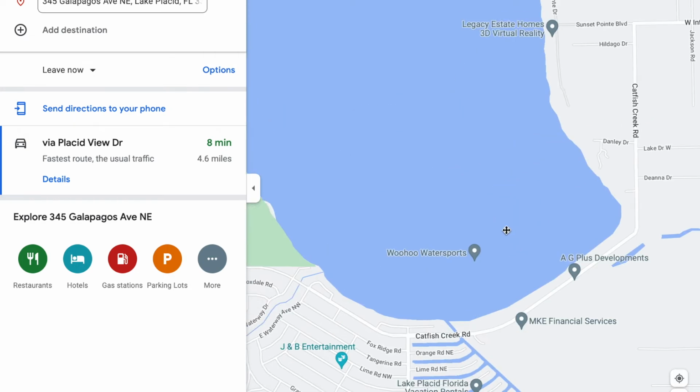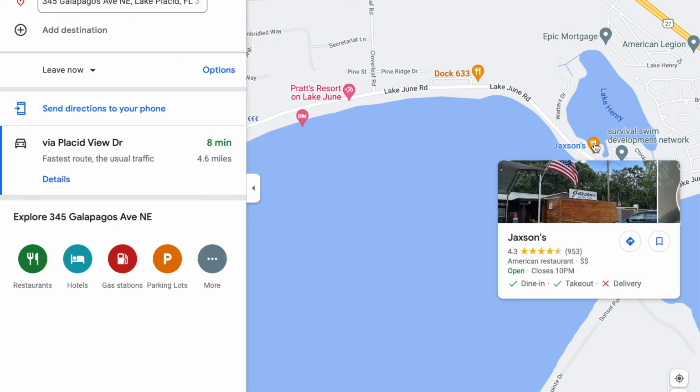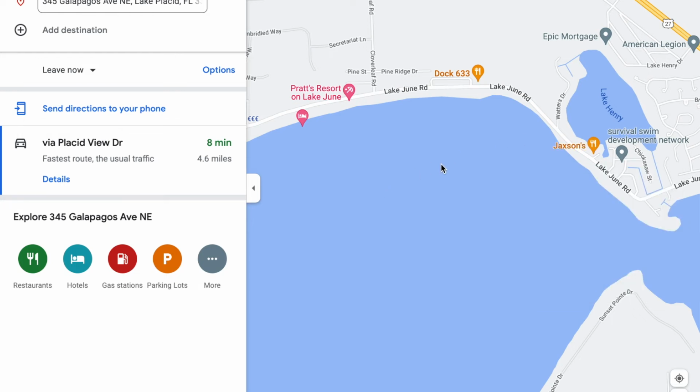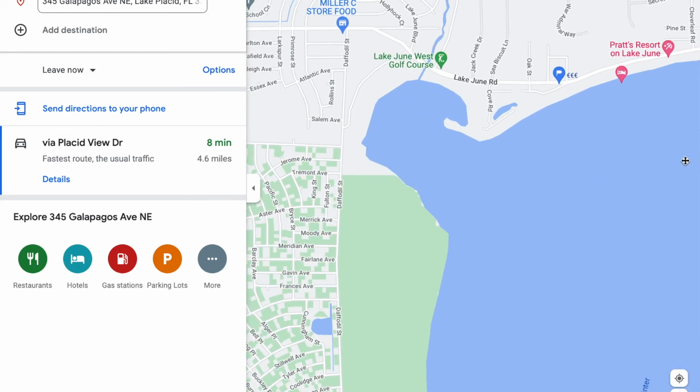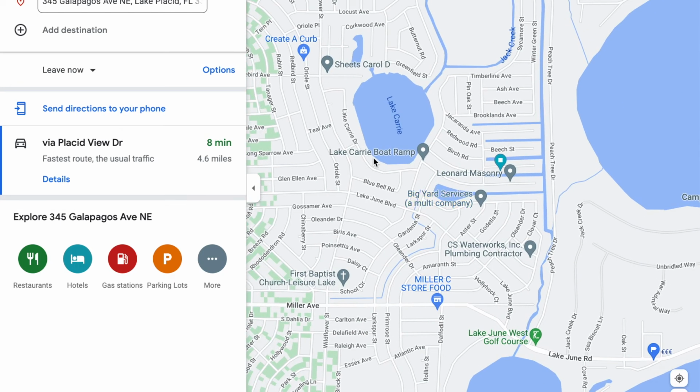Lake June also, through a small canal system, can go to Lake Henry. So you can take a pontoon. There's a great big culvert under the road that you can get to Lake Henry right here, I believe it is. No, it's over Lake June, somewhere around in here. And then there's a restaurant that you can go to via boat, which is super fun. Then there's also another lake you can get to called Lake Carey.